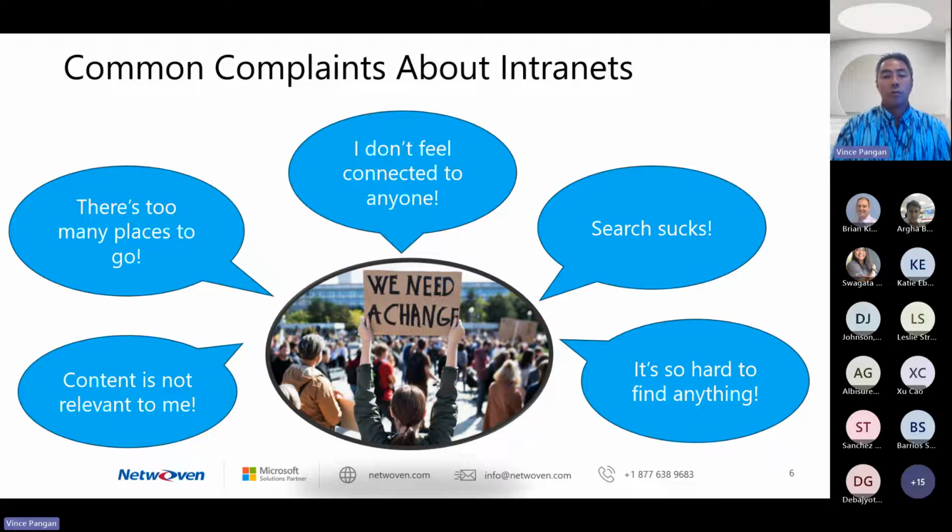Then there's too many places to go. Most companies these days use multiple cloud and desktop systems to do their work, and even to handle internal processes like HR, payroll, and help desk. Then there's, I don't feel connected. When you have remote workers, hybrid workers, and people in different geolocations, they can oftentimes feel disconnected from their peers and their leaders because they don't have those physical engagements like they used to in the office.